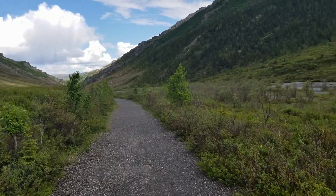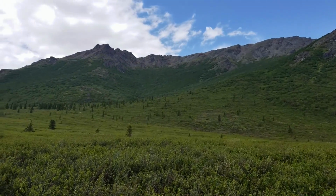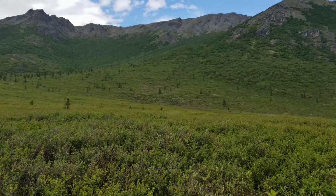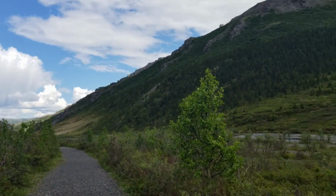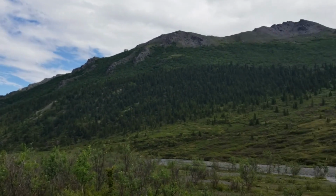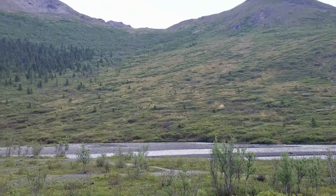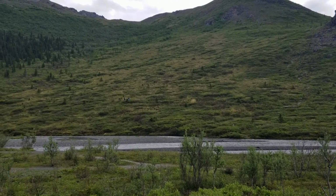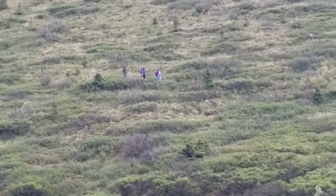This Savage River gets shut down a couple times a year for bears. And like right out here, I've seen bears out there before, coming down that mountain, so you never know, man. It's Alaska, there's stuff everywhere, and you gotta be careful. You can see those people, there's people over there. Yeah, there we go. They're on the other trail coming back. They looped around.